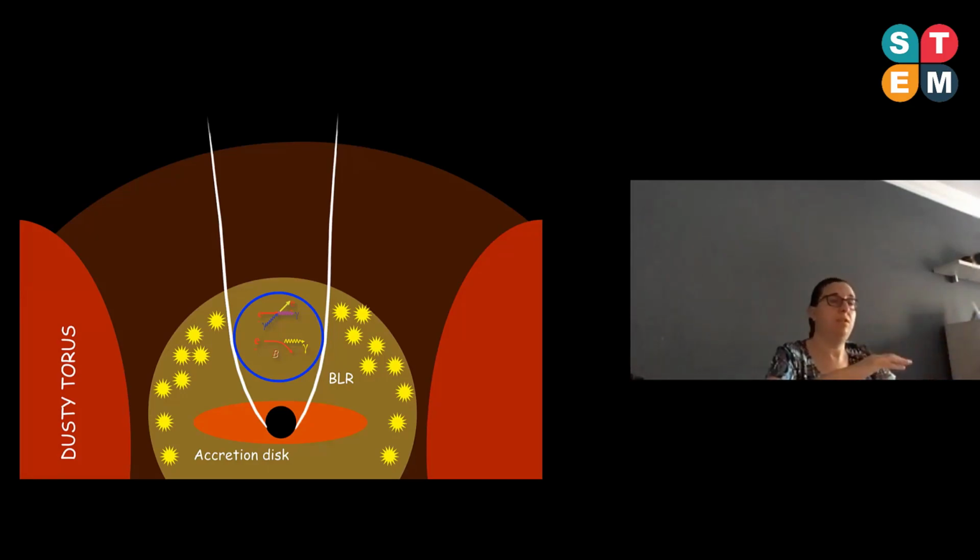Then there are the jets that, as we were discussing before, are launched from very close to the black hole. These relativistic jets, which are the ones pointing toward us in blazars, are the only part where gamma rays can be produced. Other parts of the AGN can produce optical, infrared, etc., but gamma rays can only be produced in these relativistic jets. In addition to gamma rays, the jets also produce emission from radio to optical.